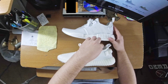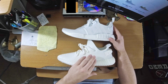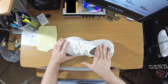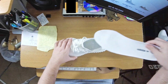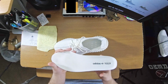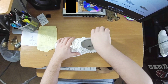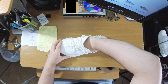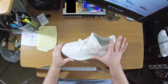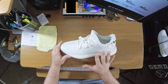Now, the liner here is a pure white, but the primeknit here. Let's just go back to the Yeezys. Well, the insole is definitely a pure white. We just want to pull that out real fast. It's a little bit dirty, but whatever. But that is definitely a pure white. Yes, I do wear my shoes. I don't care. Cry me a river. The primeknit is almost pure white. I would say personally, it's just ever so slightly off-white.